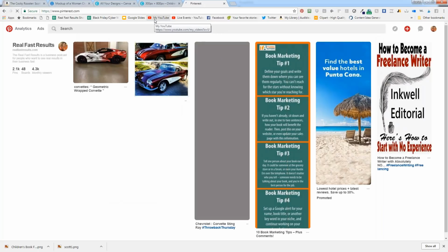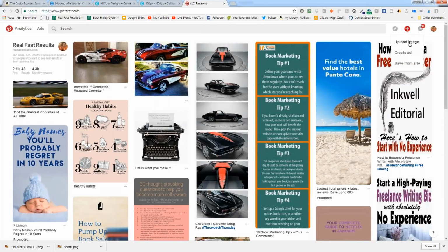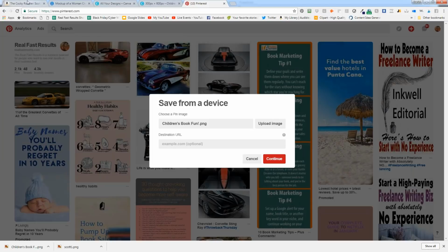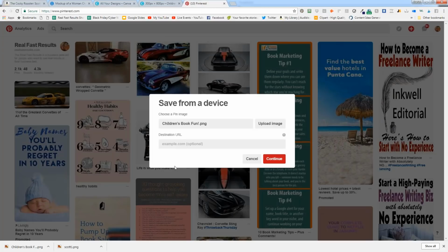I'm going to actually pin this from within Pinterest by going up here to this little plus button that you see here. It says upload an image. And I'm going to upload our nice image here, children's books fun. And we're going to grab the URL for Scott here, copy, just like that. And boom, we put that in there just like this. And we're going to hit continue. So now this URL to Scott's book is going to be attached to that particular image.